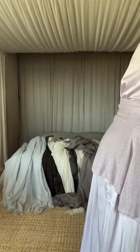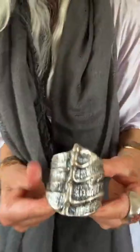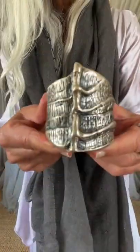Where is it? Here. Like that, without patina. Or the silver with patina, like that. So there are several options.